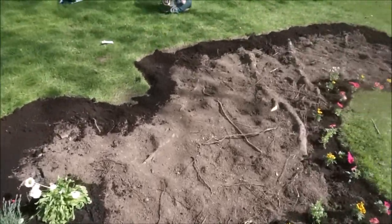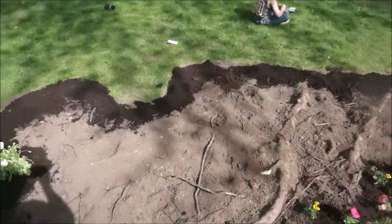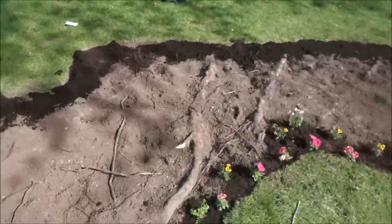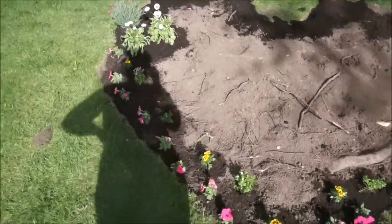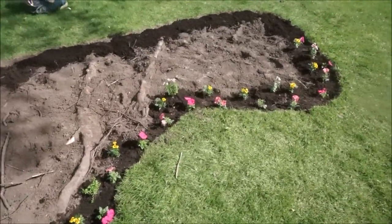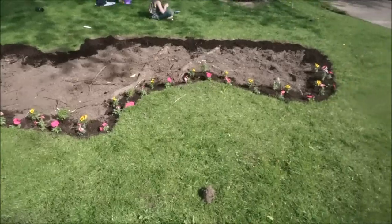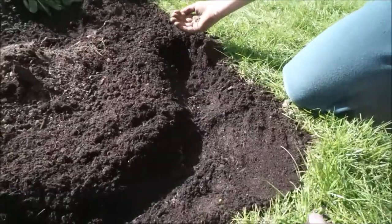And then you can see the edge of here. I already have the soil laid and we're just going to stick in the flower seeds. So here is the final product for today. I'm really, really happy with how this turned out. Here you can kind of see a collective view. I love it so far.